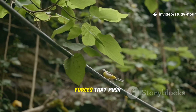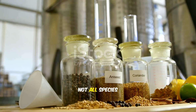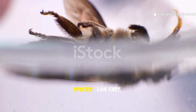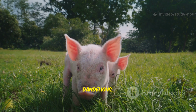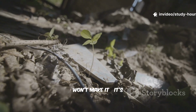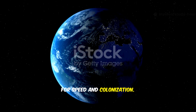So, now you know the forces that push populations around. Next, let's learn two big life history strategies, R and K, and compare them. Not all species play the game the same way. Two main evolutionary strategies: R-selected and K-selected. First, R-selected species live fast, die young, and produce numerous offspring. Mice, insects, dandelions, bacteria: many offspring, little investment. They reproduce early and in huge numbers. Most offspring won't make it. It's a numbers game. Many fail, but a few winners continue the game. R stands for rate of increase, built for speed and colonization.